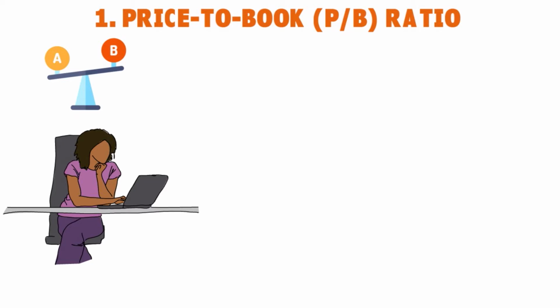Investors use the price to book ratio to compare a firm's market capitalization to its book value. Just a quick reminder, when we're talking about market capitalization, we are talking about three categories. Large caps are companies whose market capitalization is above 10 billion. Mid caps are between 2 billion and 10 billion. And small caps are between 300 million and 2 billion. So the PB ratio helps you compare a firm's market capitalization to its book value.